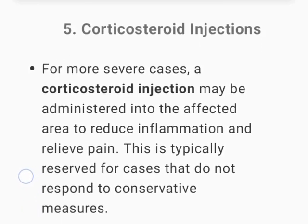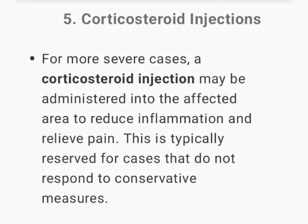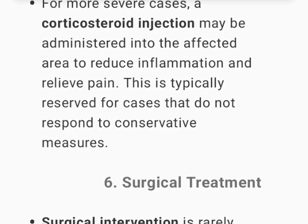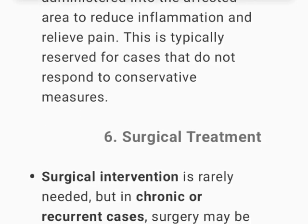5. Corticosteroid injections. For more severe cases, a corticosteroid injection may be administered into the affected area to reduce inflammation and relieve pain. This is typically reserved for cases that do not respond to conservative measures.